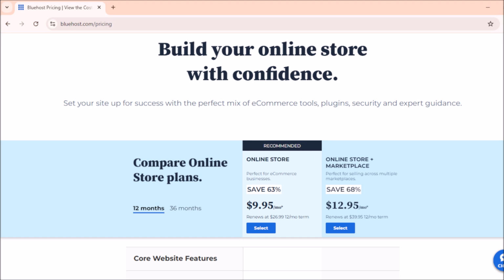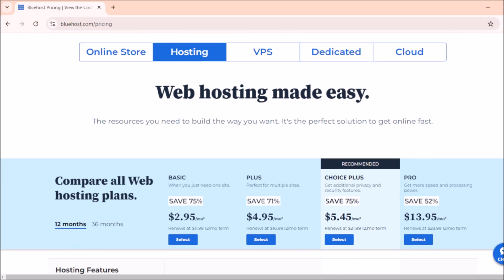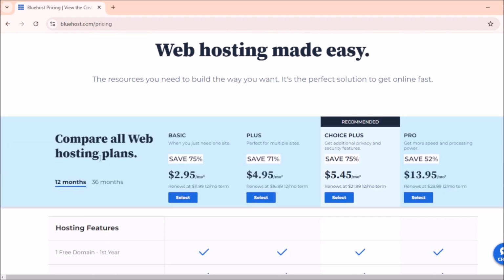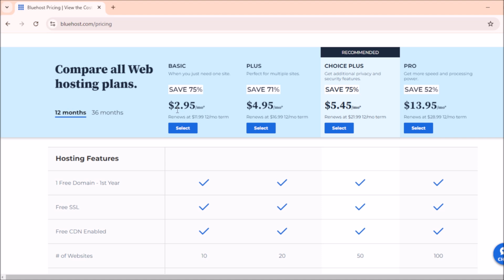2. Shared hosting. Ideal for personal blogs and small businesses, Bluehost's shared hosting plans offer an affordable way to get online. The basic plan supports one website with 10 GB SSD storage, starting at $2.95 per month for a 12-month term, renewing at $10.99 per month.